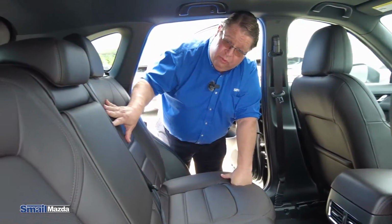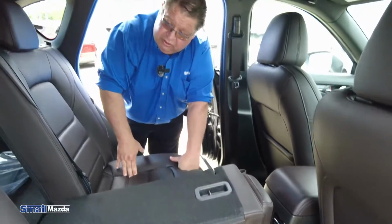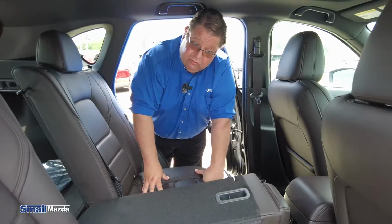The back seat is part of the 40-20-40 split system, so what that means is you can fold down the center section by itself, leave your two passengers their seats here. This is very handy if you're having something long to put in the car, like skis, like wood, but you still have a couple of passengers for the back seat.